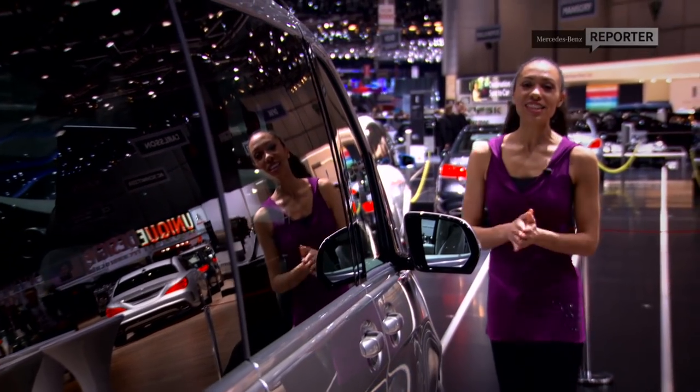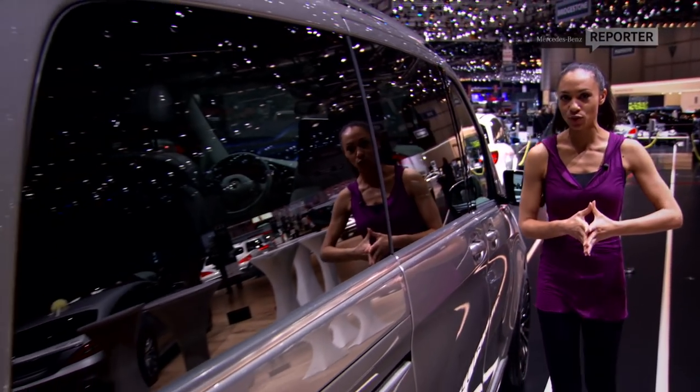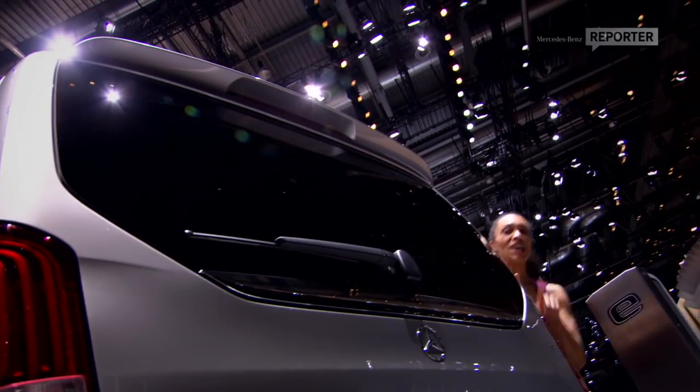We see on first sight the design is very dynamic, and it does seem to underline what Vision E stands for. It's saying, I'm a pioneer, I'm a breakthrough vehicle and very high tech. And then we have all of these neat sporty details, the rear spoiler and the bumpers.